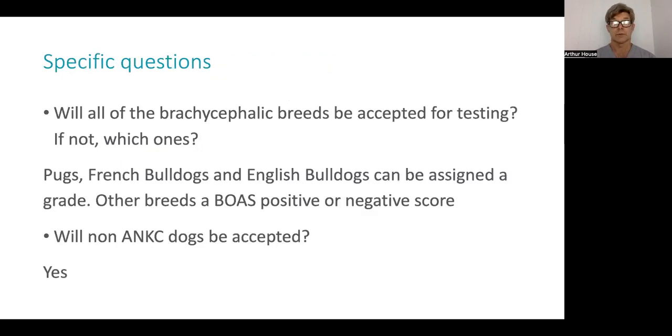There are several specific questions that have been asked, and the first, which is really important, is will all of the brachycephalic breeds be accepted for testing? If not, which ones? At this stage, the system has been validated for pugs, French bulldogs and English bulldogs, and they're the ones that can be assigned a grade from 0, 1, 2 and 3. For other brachycephalic breeds, we can still do the respiratory functional grading, but we will only be able to assign BOAS positive or BOAS negative scores. Validation of the system is being done at Cambridge presently for other breeds of dogs.